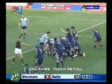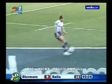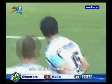The blue team passed the ball back into the 22 and it's kicked downfield going directly into touch, which means no gain in ground. Has kicked it straight into touch. Now, under the new laws, you can't pass the ball back into your 22 and kick it straight into touch.